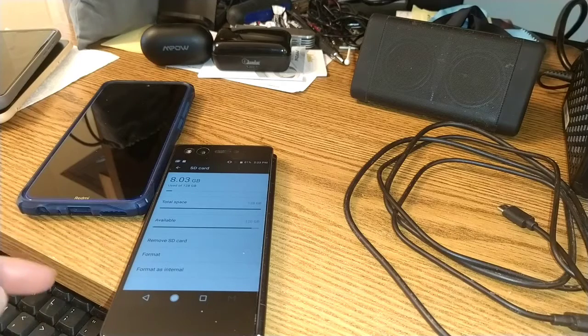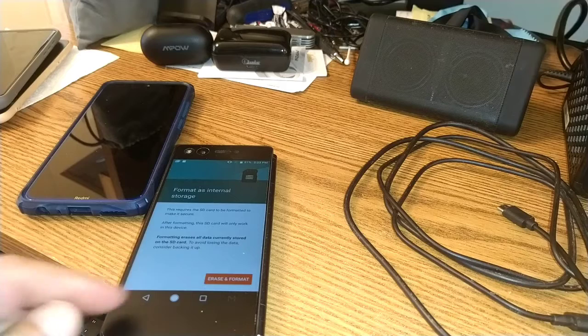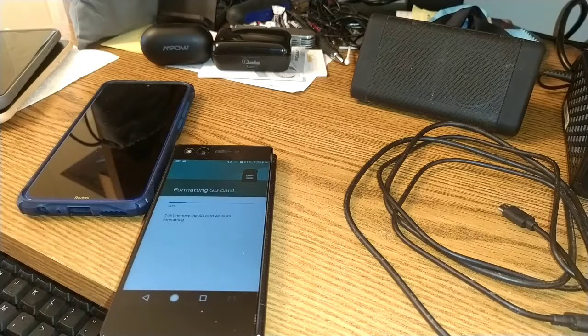Format? Format as internal. Let's do that right now. Erasing format. And off we go to erases. And don't remove your card and turn your phone off.